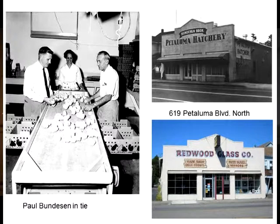So Paul and his brother Herb were brothers, and they both went to Cal Poly, where they majored in poultry husbandry, and then they came back and they started a hatchery in 1951, buying this building from Lewis Clark.